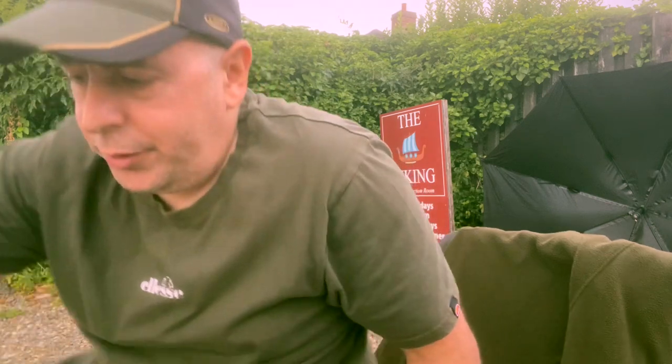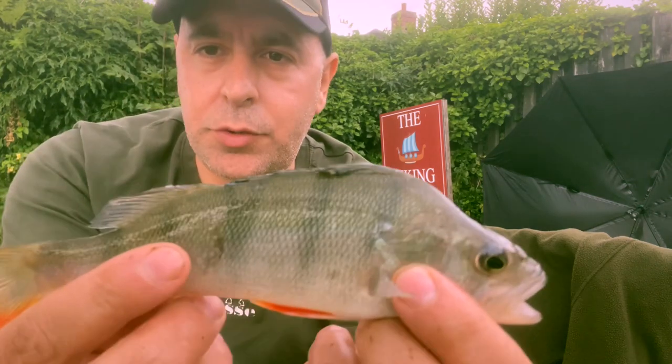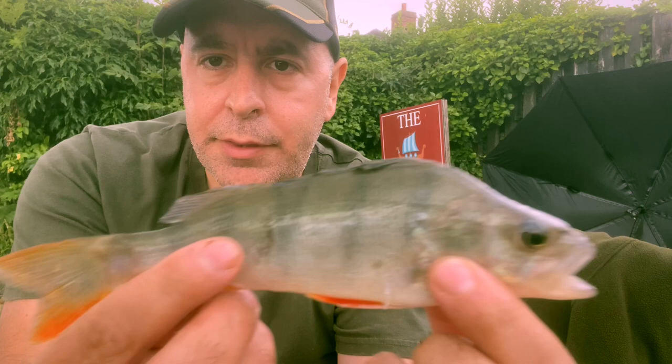Oh, we're not doing well with these fish, are we? They wanted to jump straight out of my hands all the time. Second species, everyone. Mr. Perch, lovely jubbly. Get him back in, see what else is out there for us. Well, that's not a bad start, is it? Skimmer and an okay sized perch for the first couple of casts.